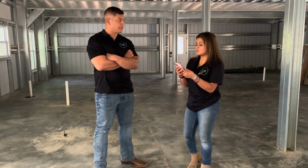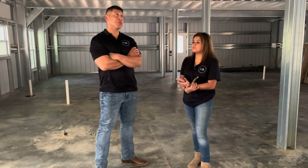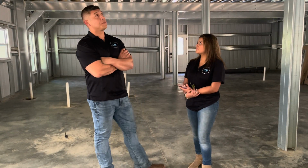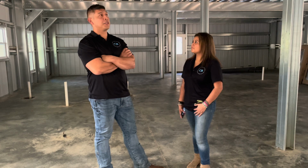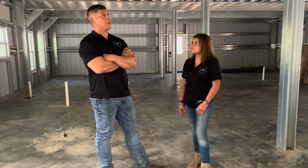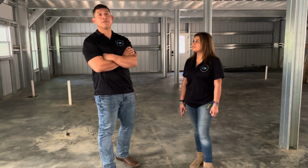Our next question: what is our lead time on building, and how long will it take to erect a building? Okay, so our buildings, we can get the steel structure. This steel building right here is a 2,000 square foot building. I can get this building to you in 4 to 6 weeks, the building itself, after we've cleared all calculations and engineering and all architectural design. Then we can have it erected within a week or two, dried in, just like you see here.